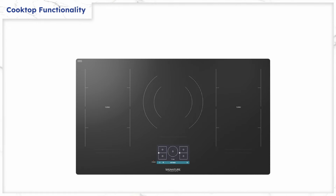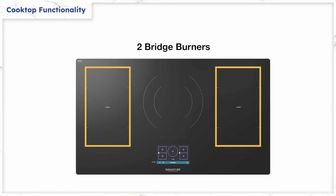The center burner is a 9-inch, 7,000 watt element, which is the hottest in the industry, over 3,000 watts more than the average. So if you want to boil fast or have a large pot, this burner will heat it quick. The cooktop also features 2 flex zones on either side. Like most competitor brands, you can bridge on both sides for a griddle or odd-sized pan, or boost them if you want more power on the front.